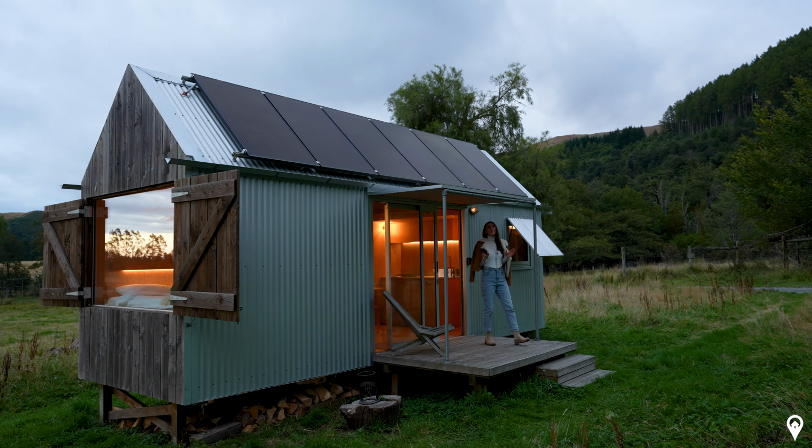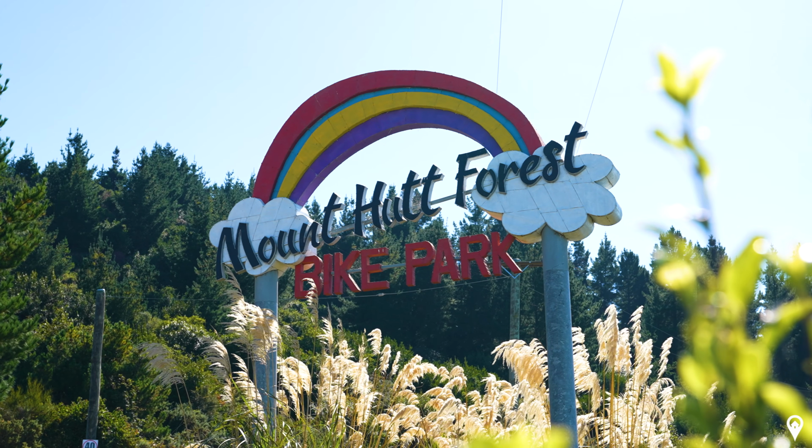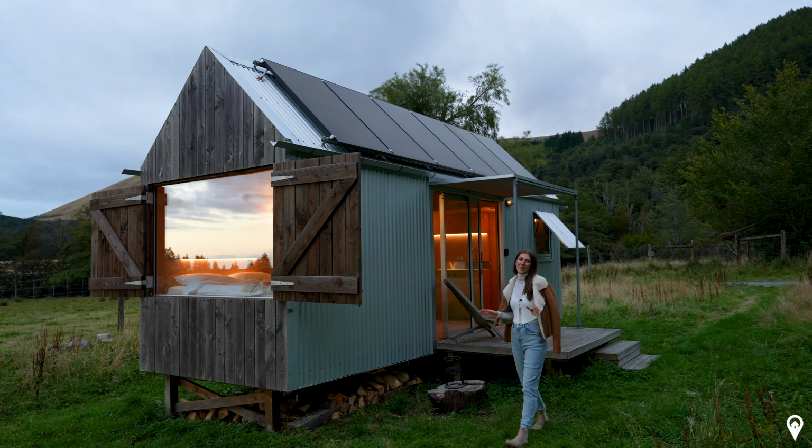Cabin fever is impossible with nature reserves, ski fields and mountain biking tracks right on your doorstep. Pack your adventure gear to come and experience Kereru Retreat.